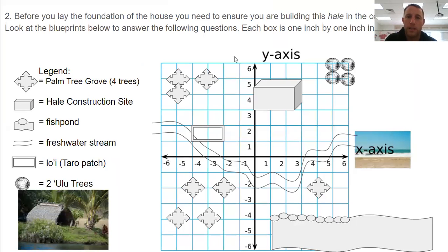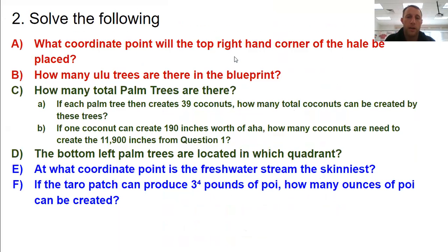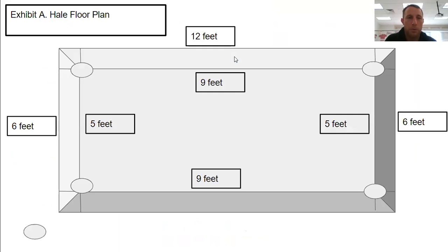This is one of my favorite slides that I actually made. Okay, so you're going to read the questions there and check out this whole coordinate plane. So you can see 0, 0 right in the middle, the origin, and then you can see on the left the legend. So these are palm trees. We have Ulu, the Hale construction site, the fish pond, the freshwater stream, and then the Low-E, which is the Kalo or taro patch. So you can see a picture of that. And then you're going to go down to this, and this is the questions that go with the one above. So you're going to answer all these, complete those.